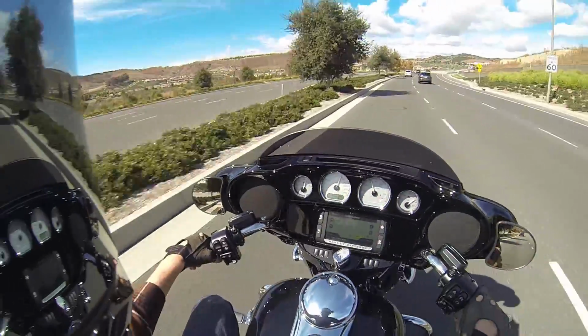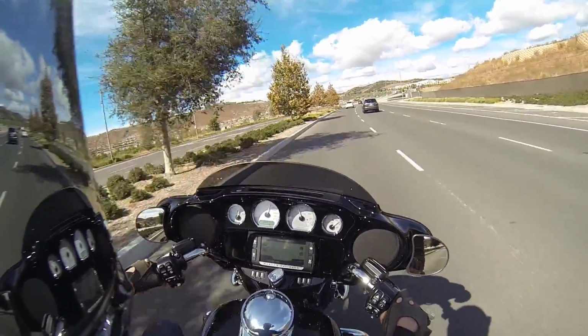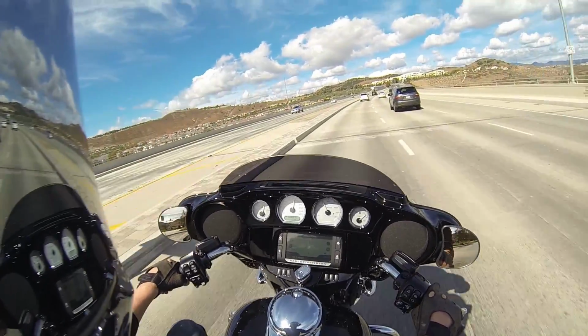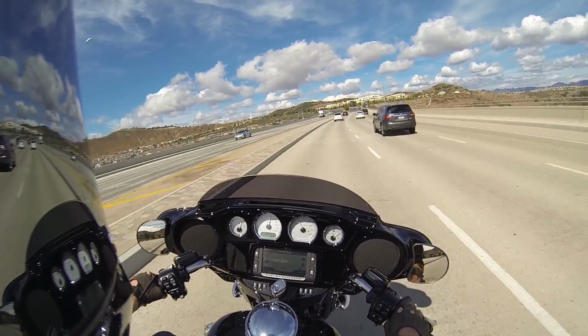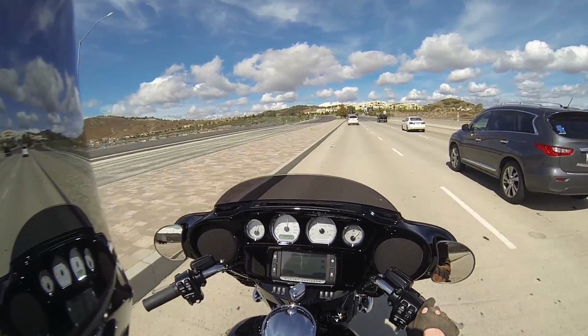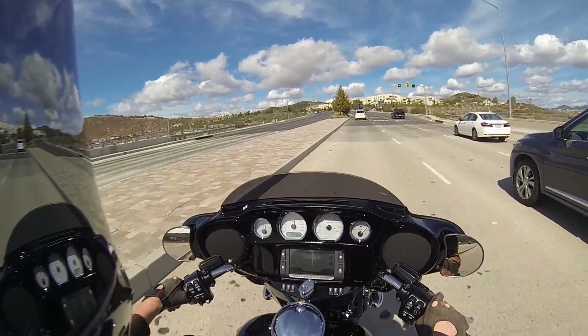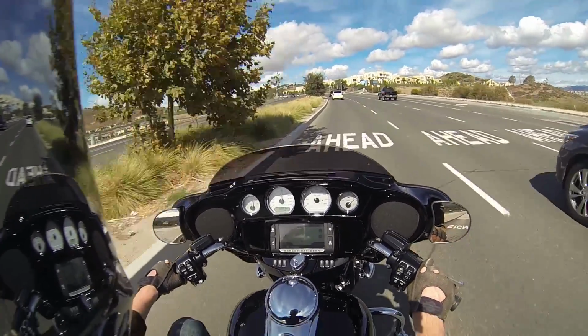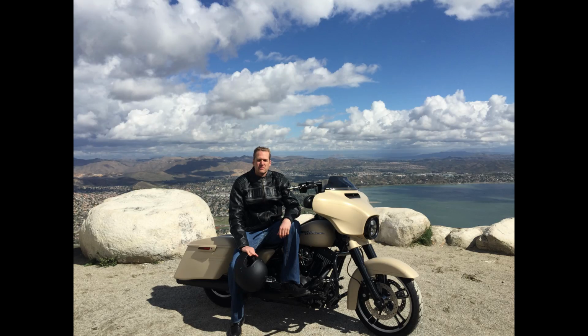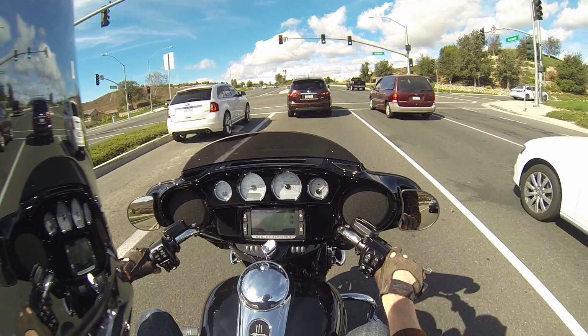There's a lot of cool stops on that road. Really popular one's called Hell's Kitchen. If you stop there, especially on a Sunday, it's almost guaranteed you're going to see a lot of motorcyclists there. And that road has the same benefit that a lot of canyon roads have, or mountain roads have: lots of turns, very few stoplights. Here's another spot up Ortega Highway called The Lookout. Really cool place overlooking Lake Elsinore.